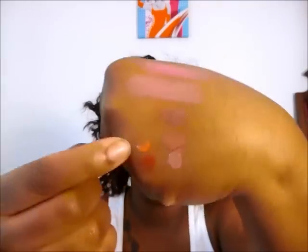The next one is going to be this Style Gloss Plastique, and this is in Tango. It's a very gorgeous orange color. And I got this from Big Lots for $1. It's very, very pretty. Orange lip gloss. And Tango is right there.